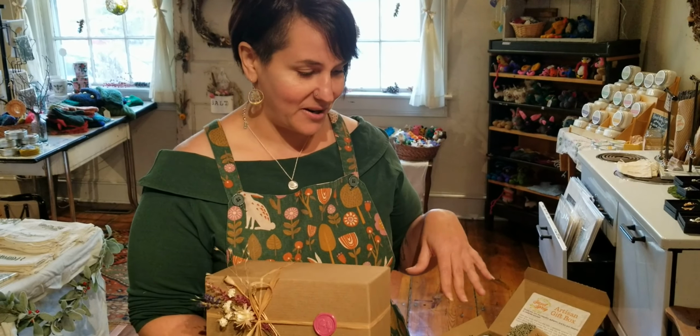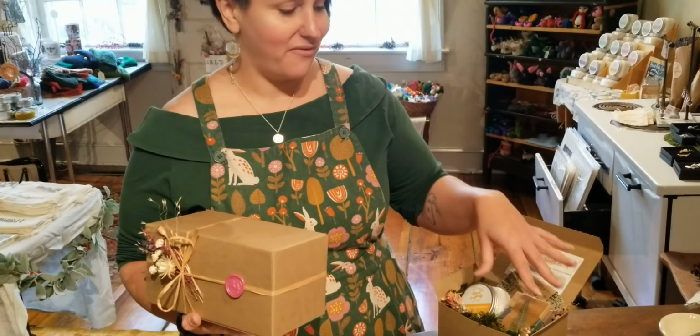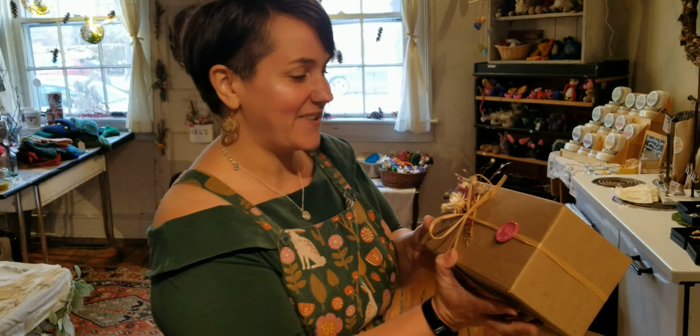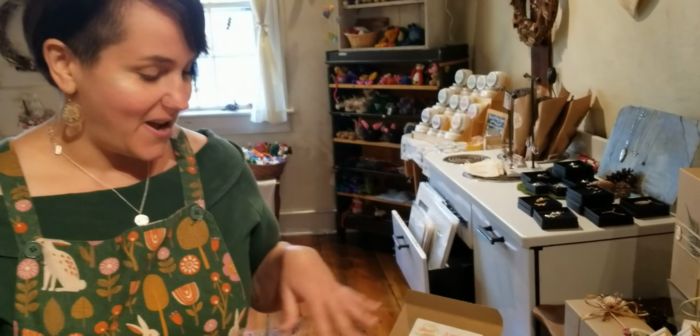I've been making these for years, and they are a delightful gift. I've heard some really incredible things, like people make fairy houses out of the flowers inside, or put them in jars to decorate their bathrooms. But again, it's just a really beautiful, really special handmade gift that you can give this holiday season.